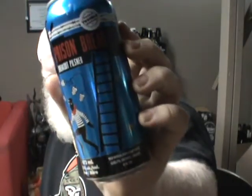Anyway, we have this beer from Double Trouble Brewing. Double Trouble Brewing's in Toronto. This beer is brewed at Wellington Brewing Company in Guelph, Ontario, still under contract. So this is Prison Break Breakout Pilsner from Double Trouble Brewing. It's 5% alcohol by volume.